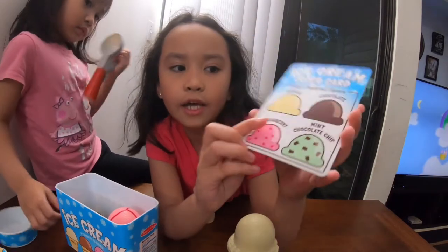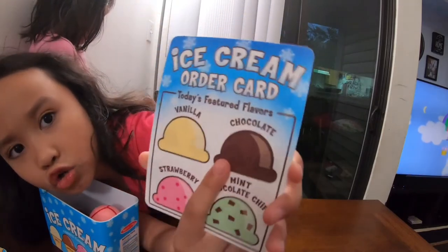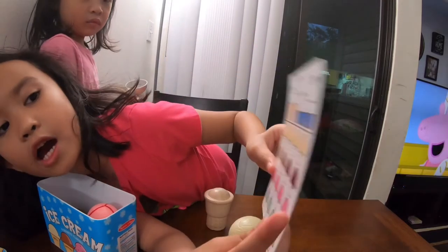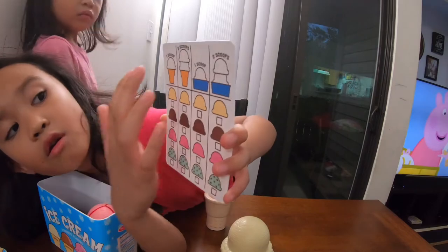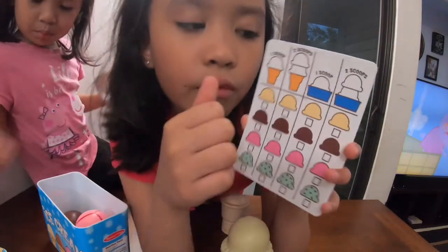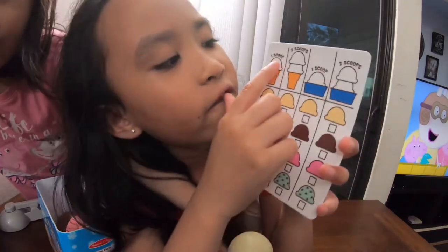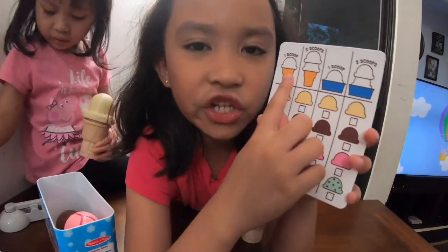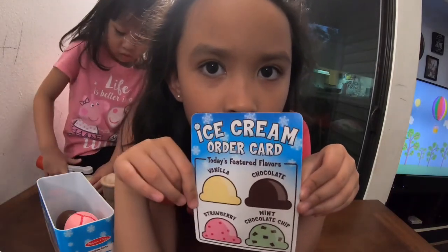Which is your favorite, guys? Strawberry, mint chocolate chip, vanilla, or chocolate? And if you had an ice cream right now, which flavor would you have, and would you have it in a cup or a cone? Which flavor would you have? And maybe it will be your favorite.